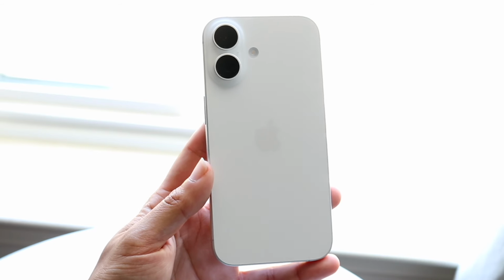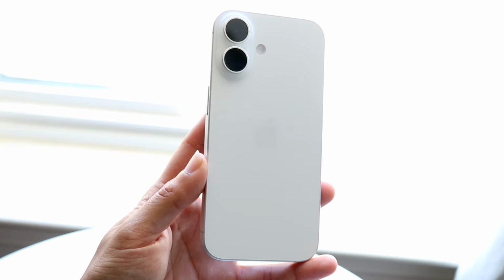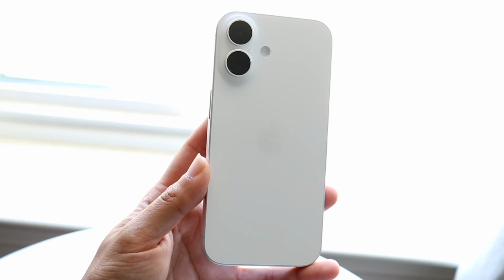And both these phones feel and look very good, right? There's not really a lot of things to complain about here between both these devices, because they both feel and look very, very good when it comes down to it. So from that side, that kind of covers it up there for the most part.